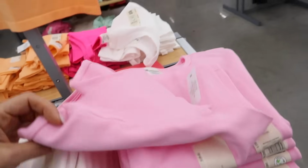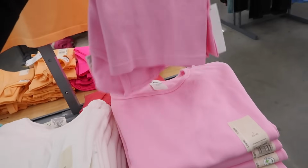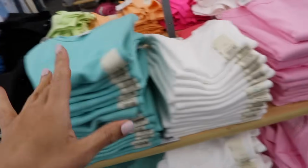So this one has a crew neckline. It's a short sleeve, really nice length, in pink, white, teal, black.